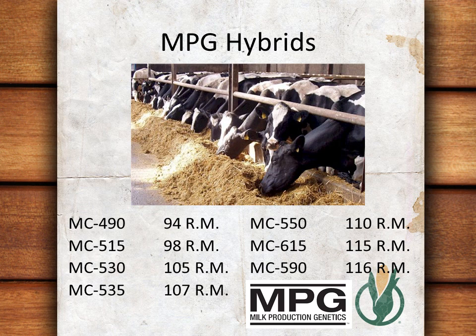Master's Choice has an excellent selection of MPG hybrids with an option for almost every maturity range. Our MPG hybrid maturities range from 94 to 116 days.